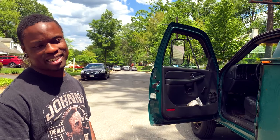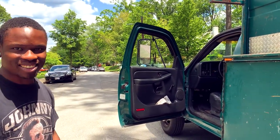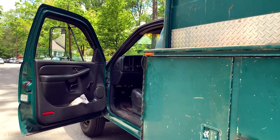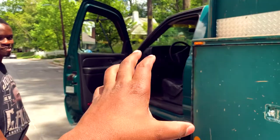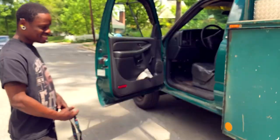Air conditioning even works. I'm not an air conditioning person. Wow. Yeah, it's cold. I had to turn it off yesterday. Wow. That's impressive. A work truck with AC. That's crazy, man. Oh, my goodness. See, guys, this is why you got to buy a state vehicle. Buy a state vehicle. You won't go wrong.